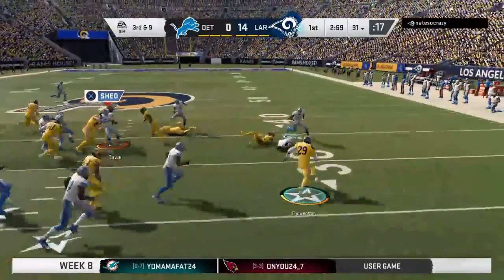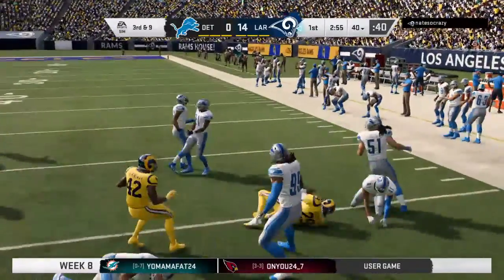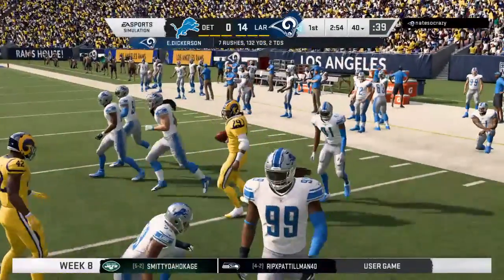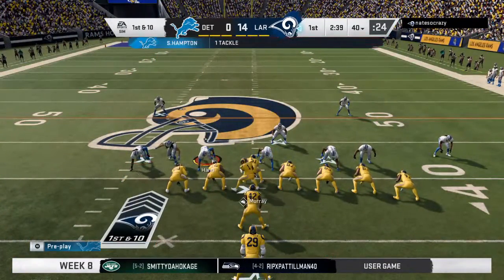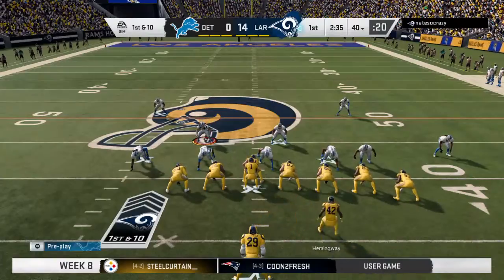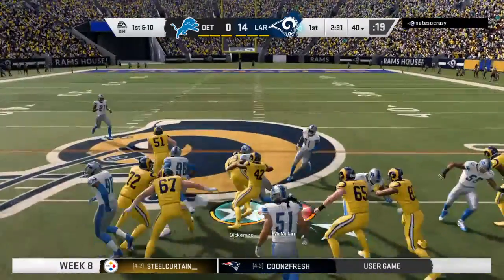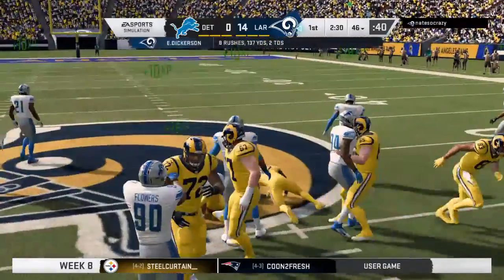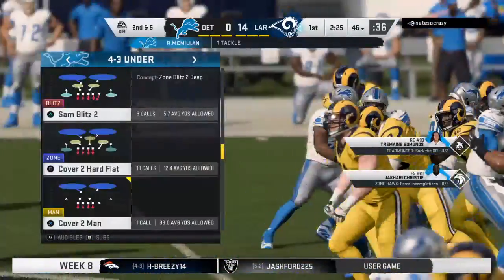On 3rd down, Dickerson. Boy, fought off the tackle, and that effort gives him the first before he's brought down. That's good for 9 yards as they convert on the 3rd down play. On 1st down, Dickerson. 5 yards is the tally on 1st down. That brings up 2nd and 5.